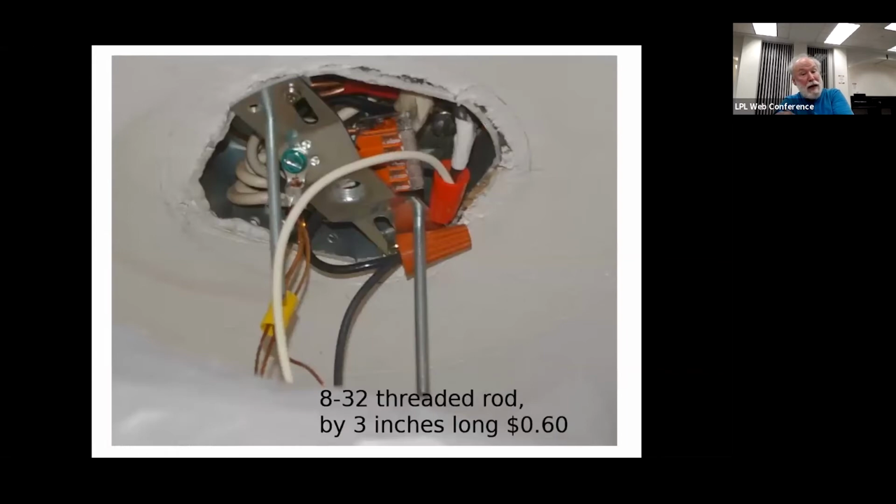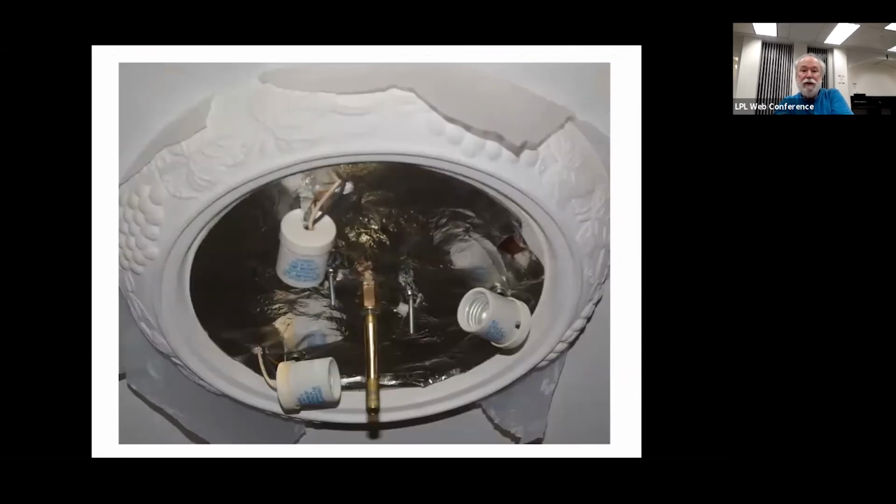Now, it's not as easy to put back up with that sheet of plastic there, but if you get a couple of threaded rods from Ace Hardware, 60 cents a piece, put them up first, then you thread the fixture over those threaded rods, put a couple nuts on there to hold it in place temporarily.